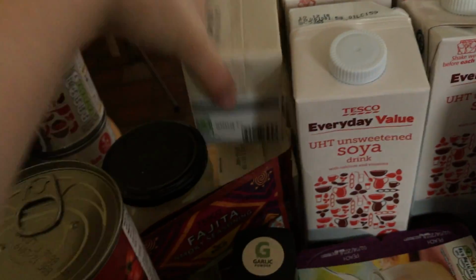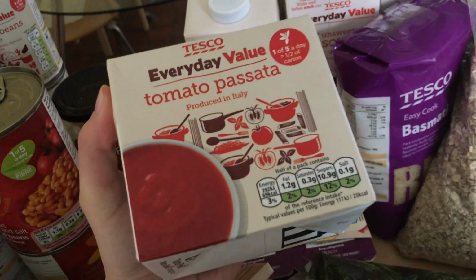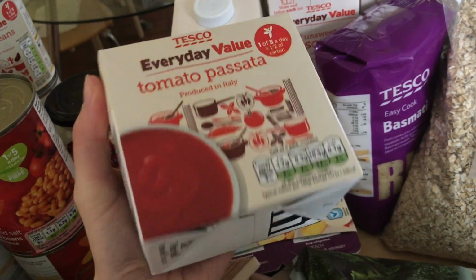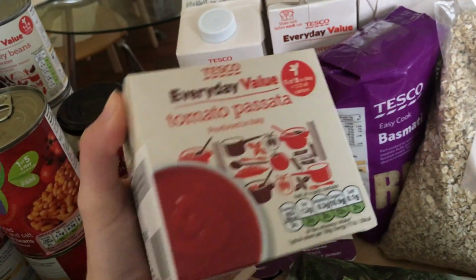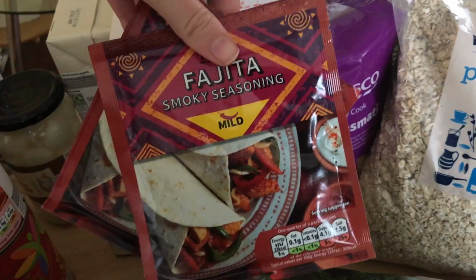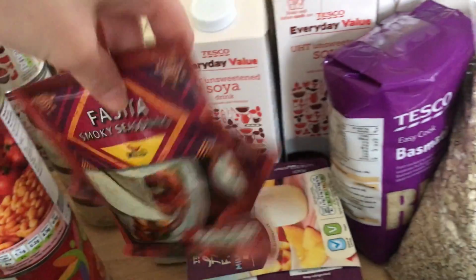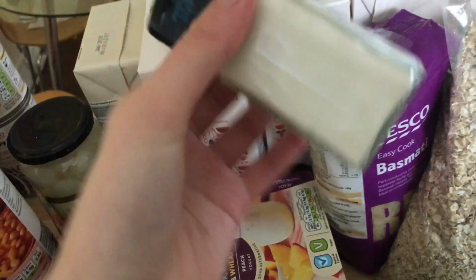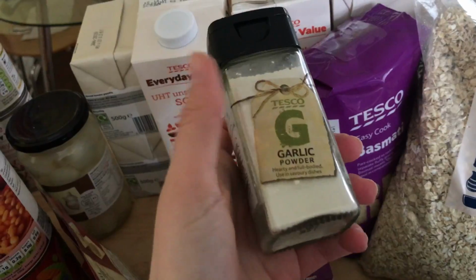I then got a couple of things of just the cheap Tesco value passata. I put this in loads of foods, pasta sauces, curries, chilies, whatever. Love this stuff, and it's only 35p a carton. And then I got 2 fajita seasonings. This is my favourite one, the smoky flavoured. So obviously I will use these for fajitas. And then I got some garlic powder. I prefer garlic granules, but they had substituted, so this will do.